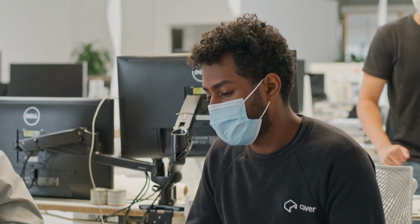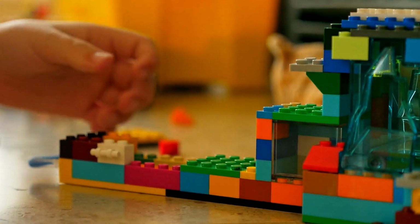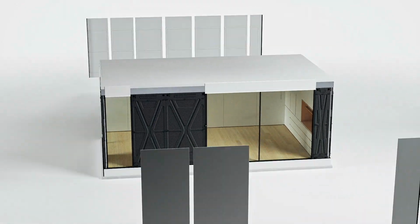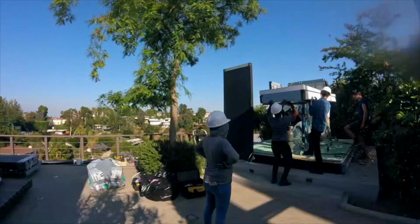So what's the one word you would use to describe what you're building? Legos. With Legos, you have a finite set of parts, and you can combine those parts to create pretty much any design. At Cover, we're building life-size Lego blocks for home building. We build wall panels, floor panels, ceiling panels in our factory. They ship on site, pretty much done, and then they just get rapidly assembled.